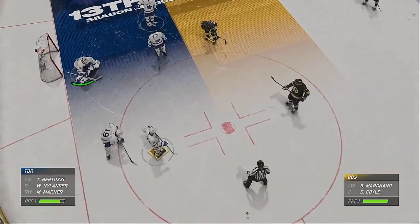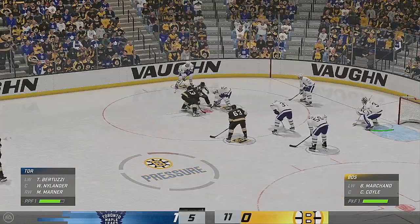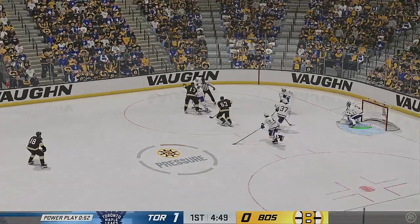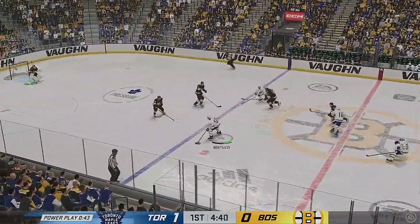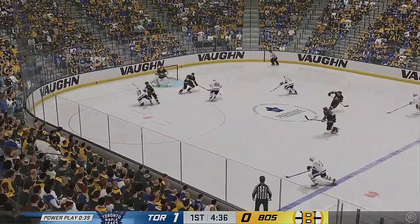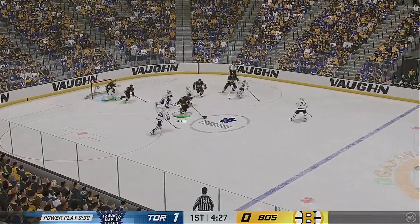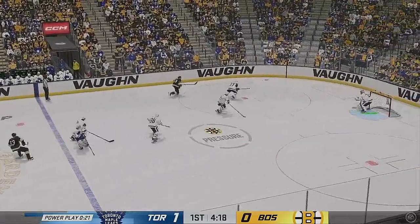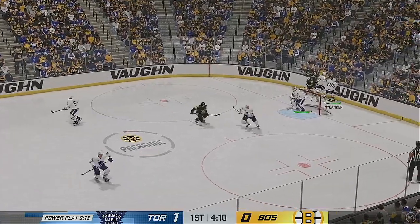Coyle's side still shorthanded here as they slide in for the faceoff. Boston's won the draw. Gains the zone through center. Scoops up the puck. That goes wide. Marner's been so dangerous tonight, James. He scored the go-ahead goal, and he's got the puck on his stick now. Can't stay on his feet after that hit.